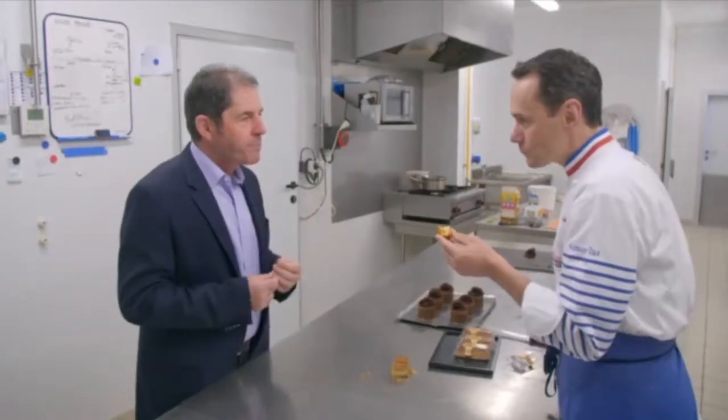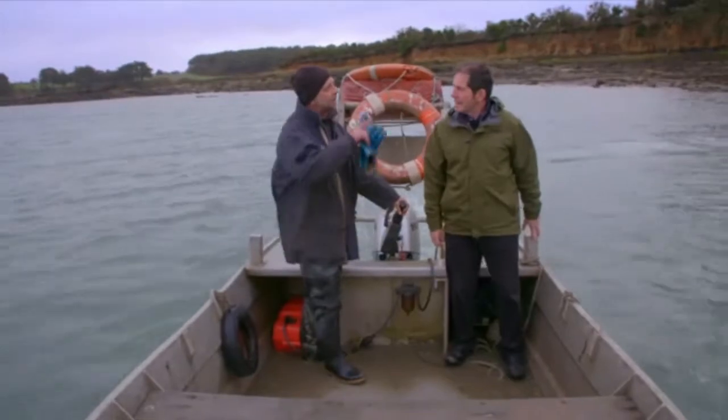It's delicious. So tender, the apple and the cider comes through. Très bon. Tomorrow I discover the delights of the south coast of Brittany and I visit an oyster farmer.